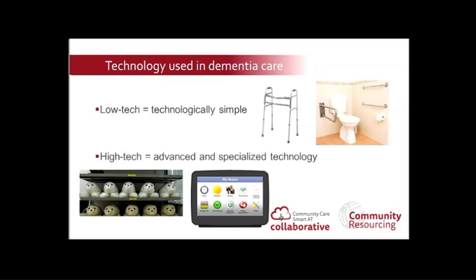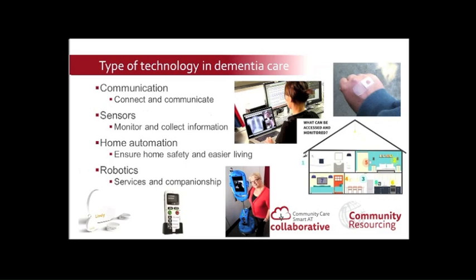Some commonly used high-tech interventions that we'll discuss today include communication technologies that allow for connecting with others, sharing information, and to communicate about the environment, such as real-time alarms and access to telecare networks. Mobile devices are getting smarter and cheaper every day. Using a phone, tablet, or other mobile technology allows us to connect to the internet and access information when we're on the go. Sensors can monitor and collect data.